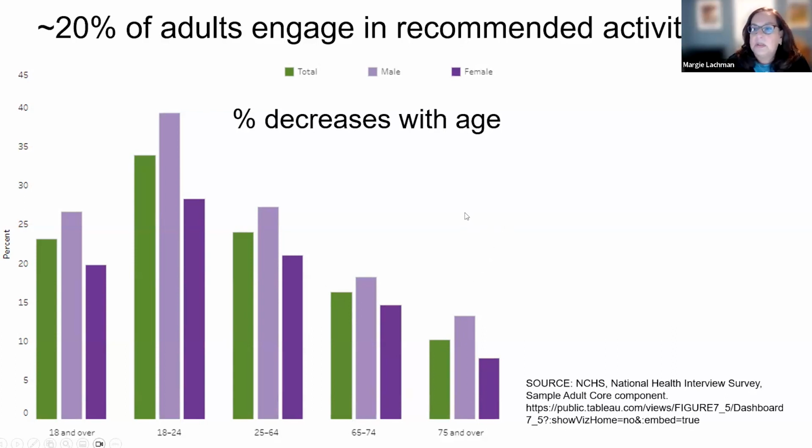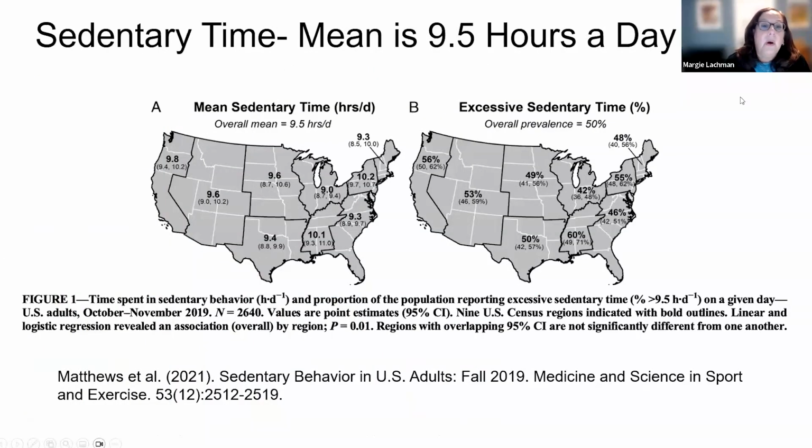So this puts older adults at great risk for functional limitations and disability. We also, independent of physical activity, are interested in how much time people spend in a sedentary activity or lifestyle. And 9.5 hours a day is considered excessive sedentary time. And if you look at the map on the right, the overall prevalence of excessive sedentary activity in the United States is about 50%. So about half the United States live a sedentary lifestyle.